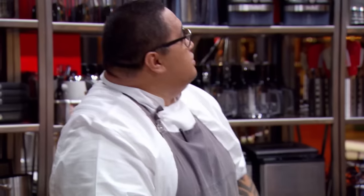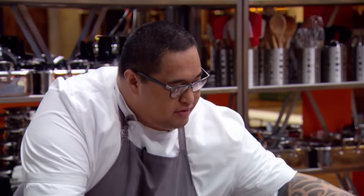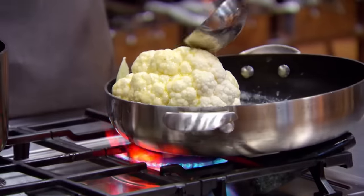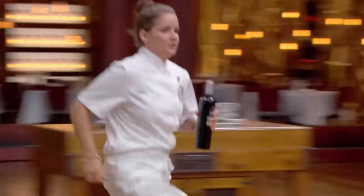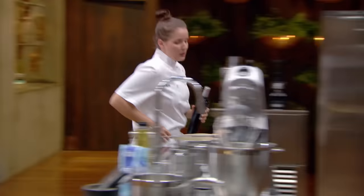Nice. Once it starts getting golden brown, we'll start slowing down the temperature. At Bell's or Chicken, it usually takes us an hour and a half of someone constantly basting the cauliflower. Today, I only have 45 minutes to make sure that I have cooked cauliflower. Yeah, you gotta move, man. 45 minutes! Time's ticking and I need to start my sauce.